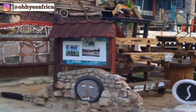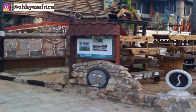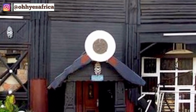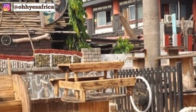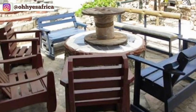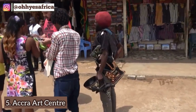The house is open to the general public for tours during the day, with the hope of inspiring people to recycle waste products, which could be used to make so many valuable things. If you are a lover of art and creativity, this is definitely a place to visit. The Wheel House is located in Abelemkpe on the Lincoln Road, Accra, a few minutes walk from the Lincoln Community School.